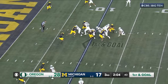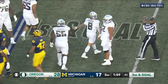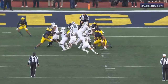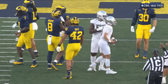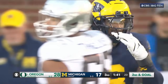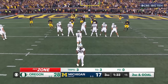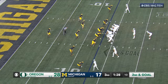22-yard pickup. And now Gabriel is going to get dragged down for a loss by Derek Moore. Tries to keep it at that time, and they were ready for Derek Moore. Good job playing the run and peeking at the quarterback at the same time. As you look behind Jordan James, Dylan Gabriel, now second down and goal from the 13 this time.